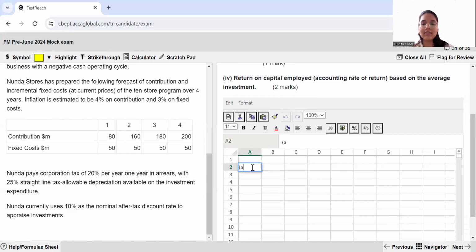I will mention that this is my answer to requirement A, and the first part of that requirement is the net present value. So first, I'm going to put in all of the years: year 0, 1, 2, 3, 4, and we'll also need year 5, because the tax on the profits of year 4 will actually be paid out in year 5.